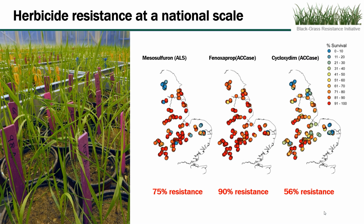Of course, the thing we're very interested in is understanding herbicide resistance in this species. So a huge amount of data summarized here in this one slide.